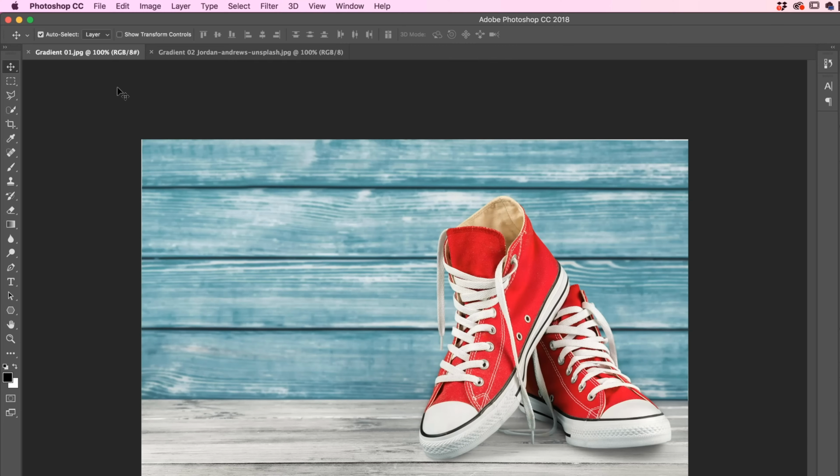Let's go. First up, let's open up two images. It's in the same color folder. It's called Gradient 01 and Gradient 02 from Jordan Andrews. Thank you, Jordan. So we're going to start with Gradient 01. We're going to do two things. We're going to add gradient to text and we're going to add it to the image in the background. We'll do the text first as it's the easiest to do.